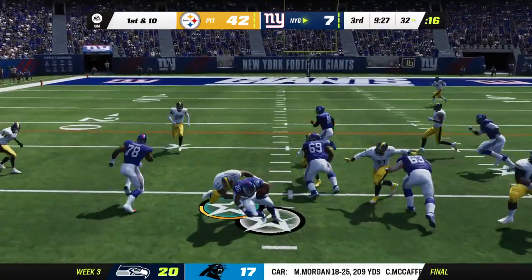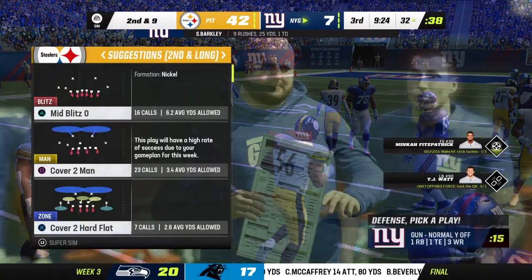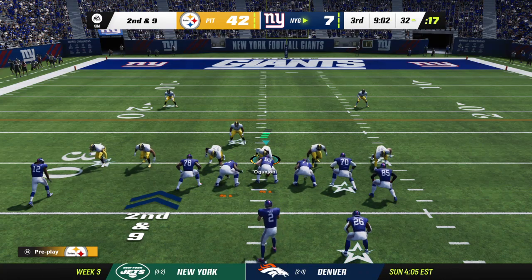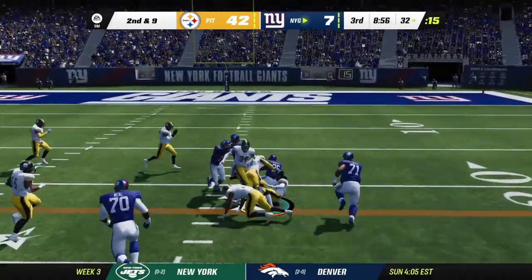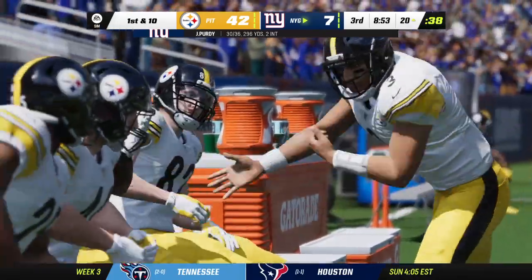Up the middle with Barkley. And not much running room. Down to the 32. Just a yard on the pickup there, and it'll bring up a 2nd and 9. Now he's going to swing this one out to his running back. And he'll be marked down right at the 20-yard line.